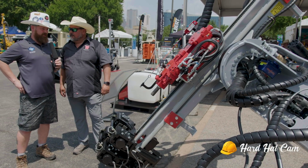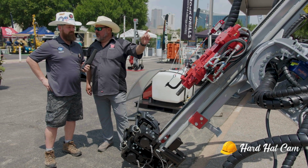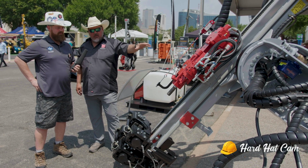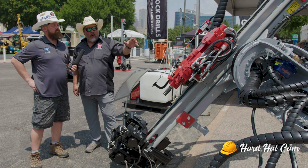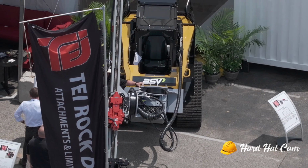So what size skid steer do you need to run this size model? We call for the biggest skid steers possible. So we need some flow. The high flow units are good. The track units are getting bigger, so we're able to put bigger attachments on those. But yeah, for this particular drill, we need 35 gallons a minute for optimum performance.